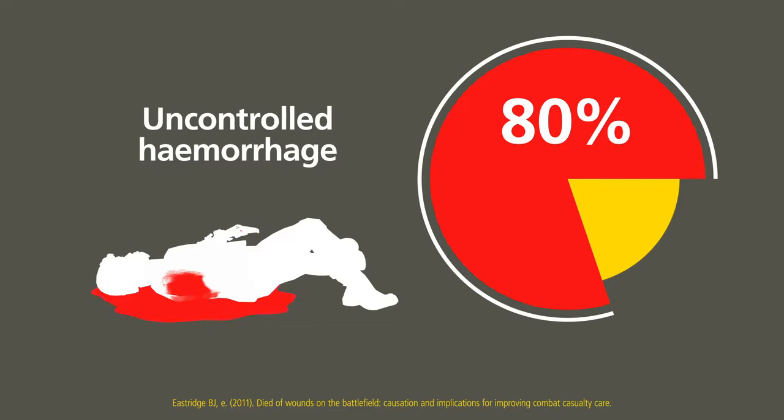and Afghanistan. Since those conflicts, servicemen have been issued with better ballistic protection, but hemorrhage still accounts for a large proportion of potentially preventable deaths.